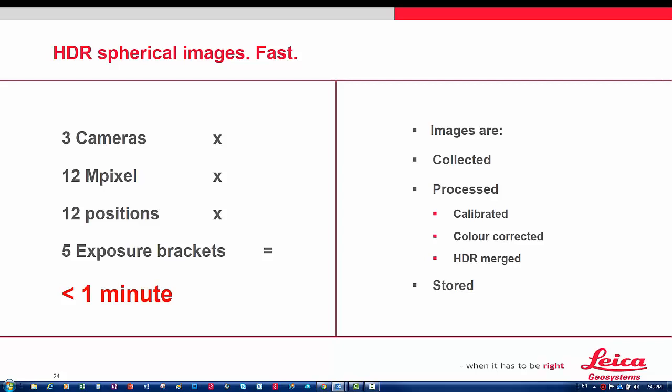A little bit more about the cameras. There's 3 of them. They're 12 megapixels each. 12 positions are captured, 5 exposure brackets, and again, in 1 minute. And they're collected, processed, calibrated, color corrected, and HDR merged and stored, all in that 1 minute. Super fast, super high fidelity.